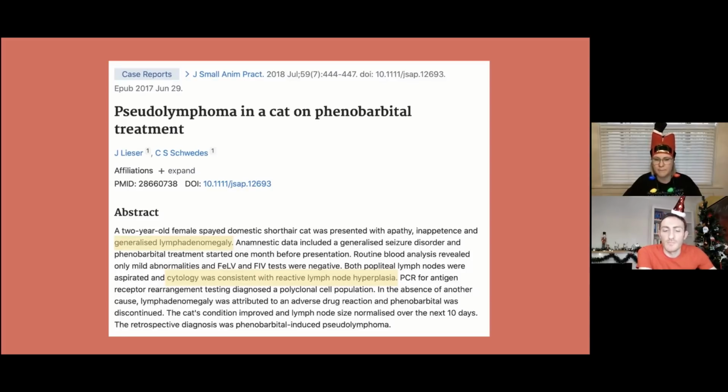And so I thought I'm going to call and check in and see if this cat could be on phenobarb. And sure enough, she said, yep, he presented for seizures, and we started him on phenobarbital, and then this generalized lymphadenopathy developed. And I was like, well, this is so neat because it all seems to fit. Now, can I prove with 100% certainty, when I looked at the cytology, that the cells were going, hey, we're doing this because of phenobarb? No, I can't. I wish they could talk to us.